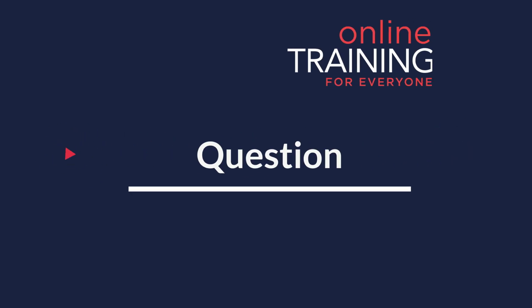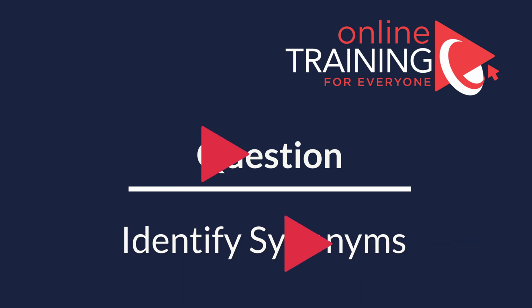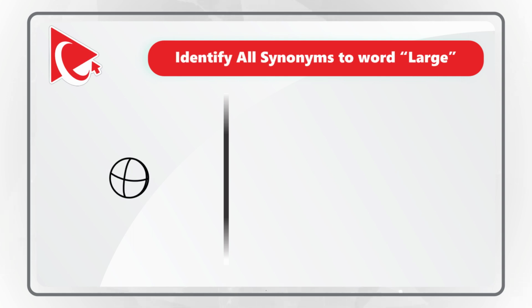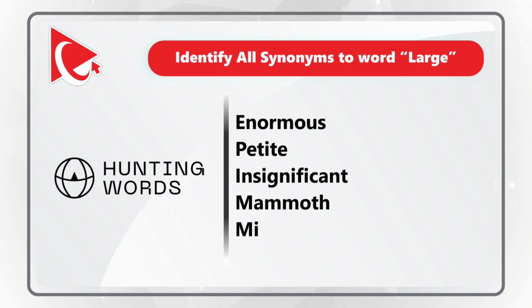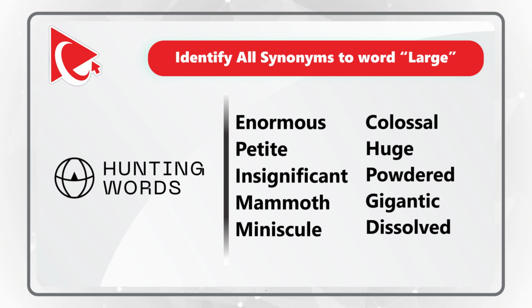Here's a tricky question which tests your knowledge of English words. You need to identify all the words that are synonyms to the word large. You're presented with 10 different words: enormous, petite, insignificant, mammoth, minuscule, colossal, huge, powdered, gigantic, and dissolved. The tricky part here is that there could be between 1 and 10 answers.